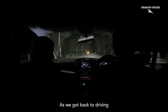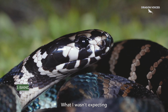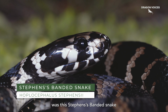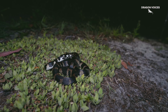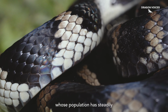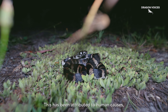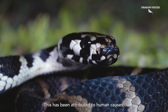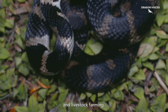As we got back to driving, I was beginning to lose my resolve after 2 hours now. What I wasn't expecting was the Stevens banded snake to be crossing right in front of us. The Stevens banded snake is a vulnerable species whose population has steadily been in decline. This has been attributed to human causes such as deforestation and livestock farming.